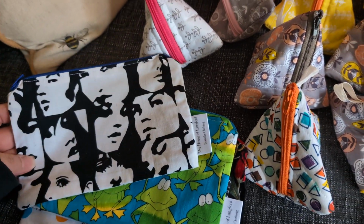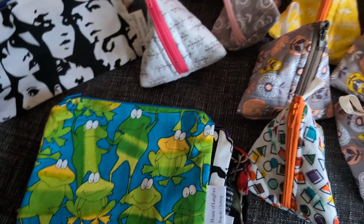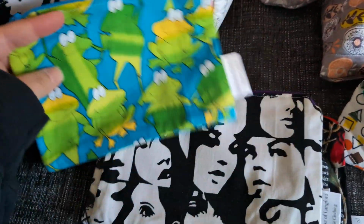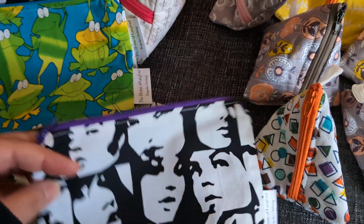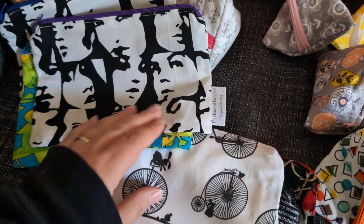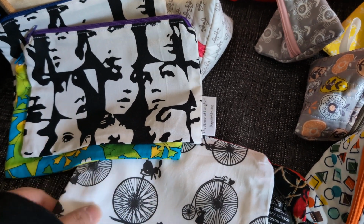So we've got, that's Henry Alexandra print, I think, which has a blue zip. That one has a blue zip, and we've got froggies. We have another one of these with a purple zip. They're like a 60s print, so that's Twiggy down there.